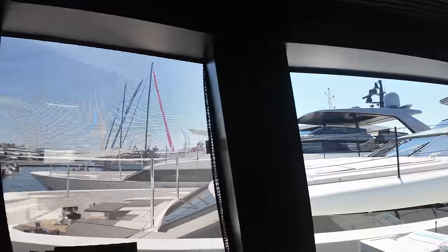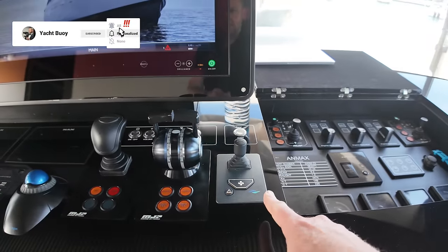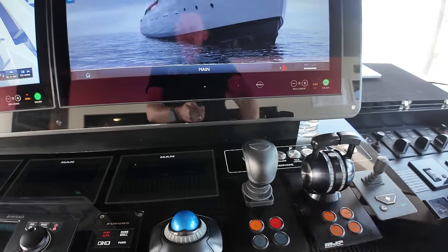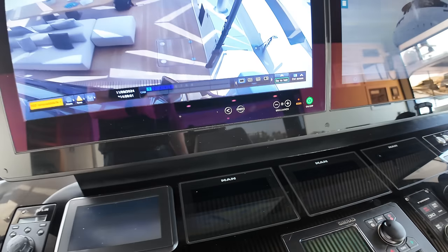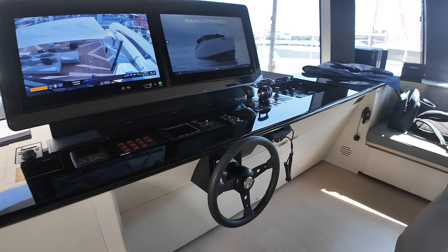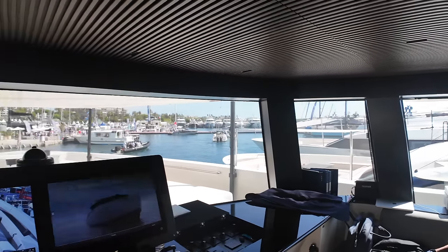And spin around and I'll show you the controls on the helm. Here we have the bow thruster, throttle control levers for the engines, dynamic positioning system control stick just here, MAN engine displays, digital displays there as well, and two huge multifunction displays there as well, and of course the ship's wheel and the captain's seat there. But yeah, really, really impressive visibility out here in terms of the forward sector of the boat.